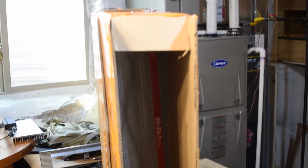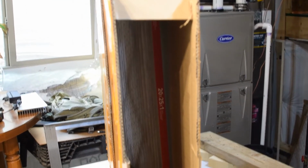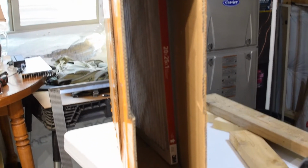Quick look on the inside of the box there. If I need to double stick tape that filter in there, I will, but I want to make sure I can reuse it in my proper HVAC system when I'm done with this silly thing.